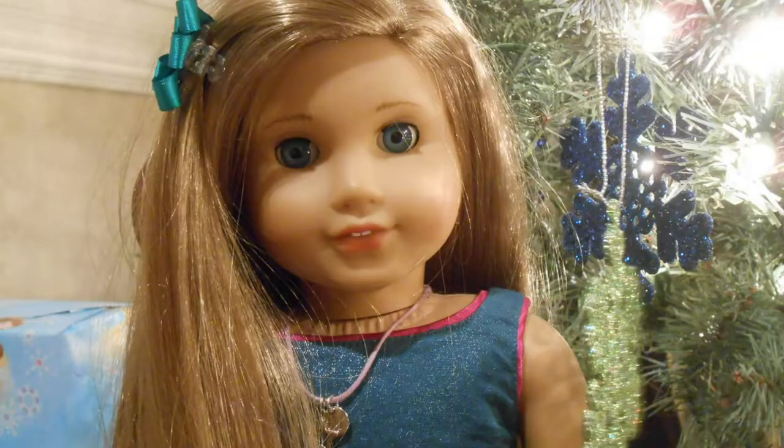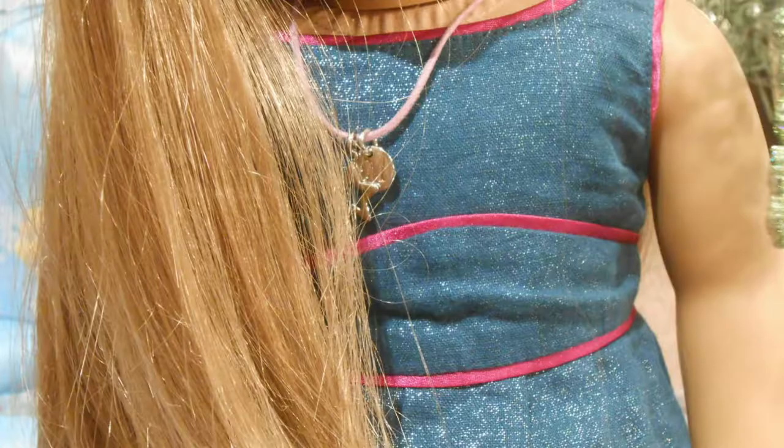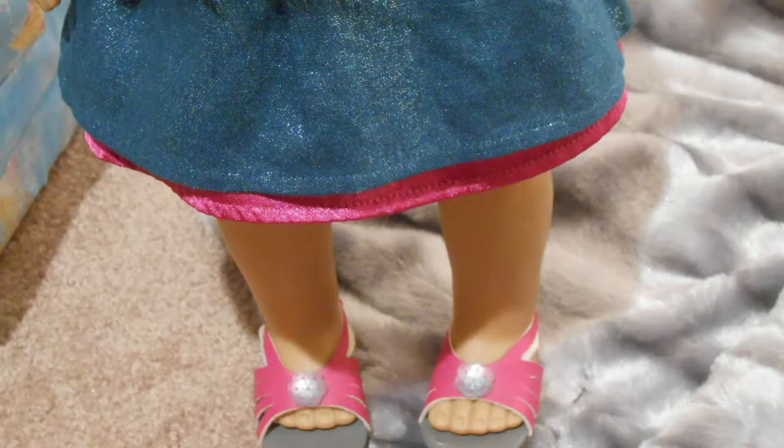Next, we have McKenna. McKenna is wearing her little outfit that I got for her during 2012, of course, but she looks amazing in it, like always.